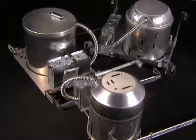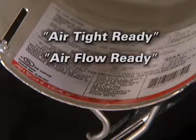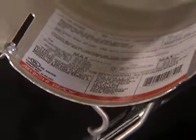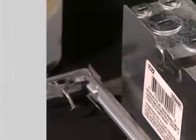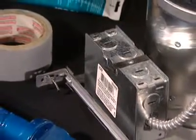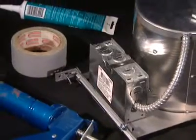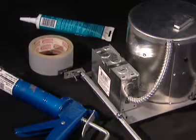Many products available in the marketplace provide labeling that is misleading. They might have verbiage that says airtight ready, airflow ready, or air sealed ready, and in some small print specify what needs to be done to the product to make it truly airtight. These measures can include special trims that are tested for airtightness, additional gaskets to be applied to the outside of the can, or prescriptive means using caulk or tape. Any product that is labeled as airtight ready, airflow ready, or air sealed ready is not airtight.